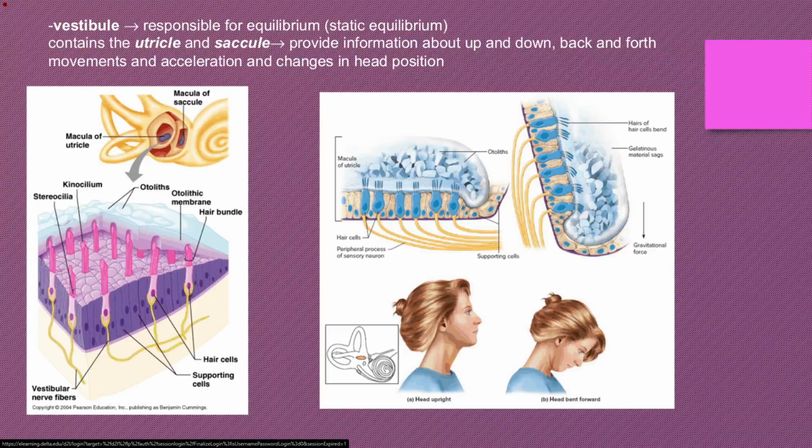Now, our ear is also for balance or equilibrium, and we have two structures in the ear that allow for that. Now, these are also mechanoreceptors. So we have the vestibule, that's this middle area, and in the vestibule we have, let me change my color here, the utricle and the saccule.